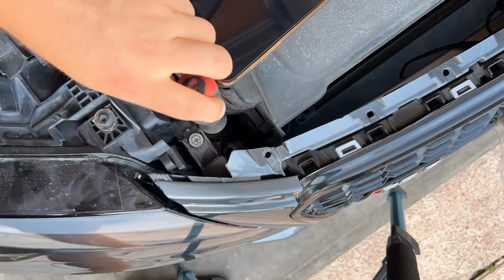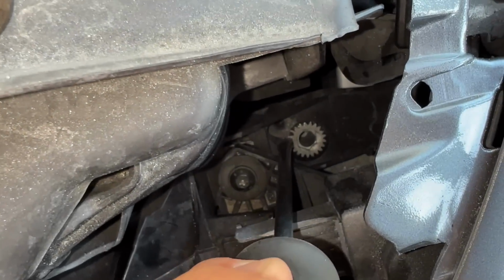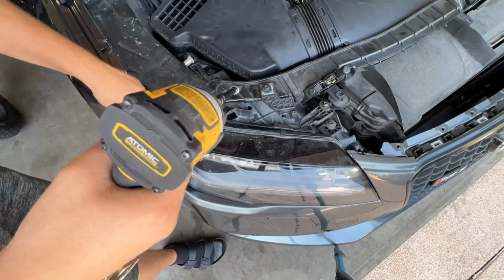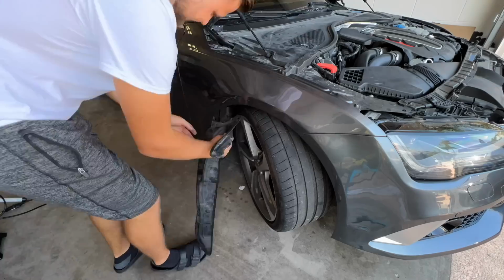By removing the Torx bolt, we can turn this adjusting screw with the flathead screwdriver. For the headlight, you need to loosen every bolt that holds the headlight, then adjust accordingly. And while holding the headlight in place, tighten down every single bolt.